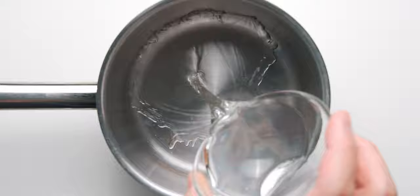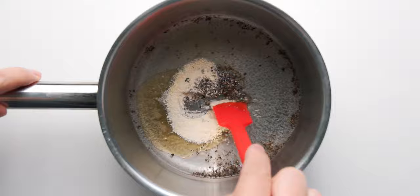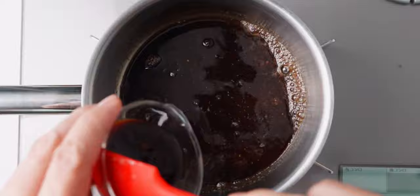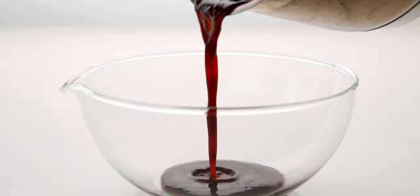To make the sauce, I'm gonna add the sake, honey, black pepper, onion powder, and garlic powder to a small saucepan. Then I'm gonna stir that up and put the pan over medium-high heat. We're gonna bring that to a full boil, and once the bubbles start getting big and shiny, I'm gonna add the Worcestershire sauce, oyster sauce, ketchup, and mustard. Bring that mixture to a boil to thicken it up, and then I'm gonna remove it from the heat. Your sauce should end up looking something like this.